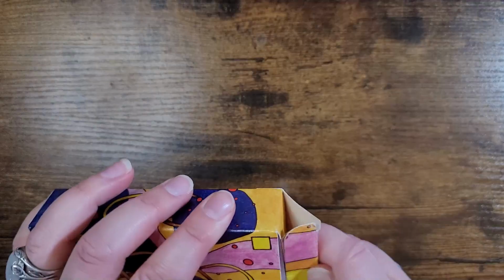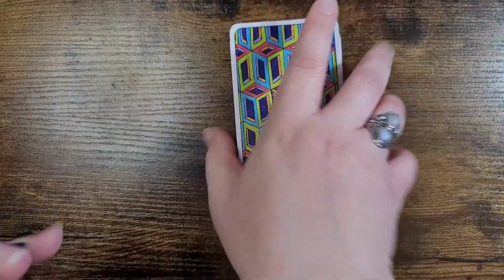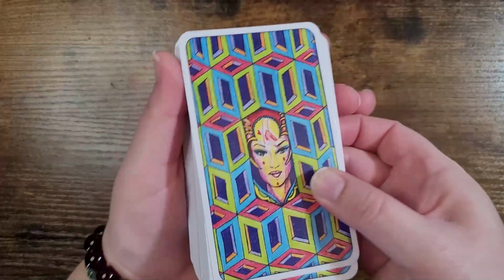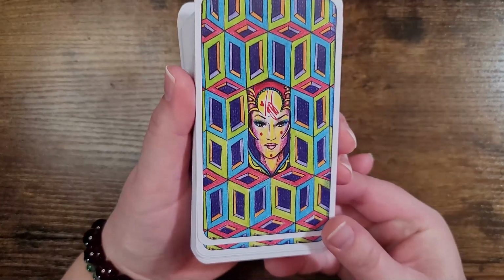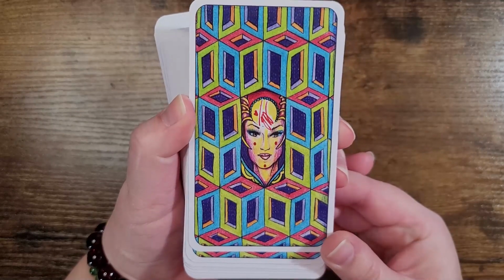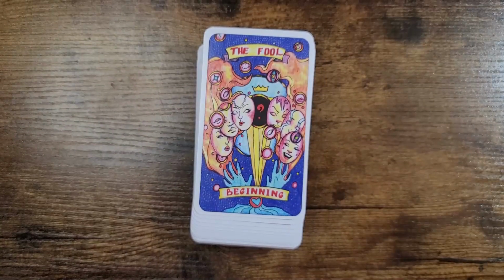It comes in a tuck box. It does not have a guidebook within the deck, but there is one available in download digital form. So there are the cards. There's the back. This was done in colored pencil, ballpoint pen, and calligraphy pen. Isn't that fun?